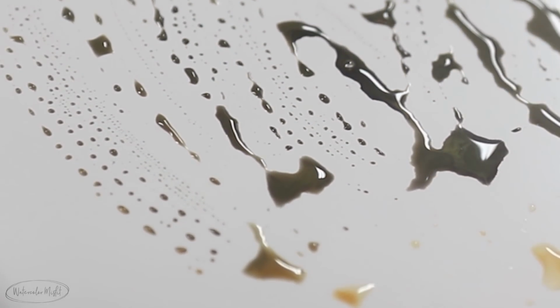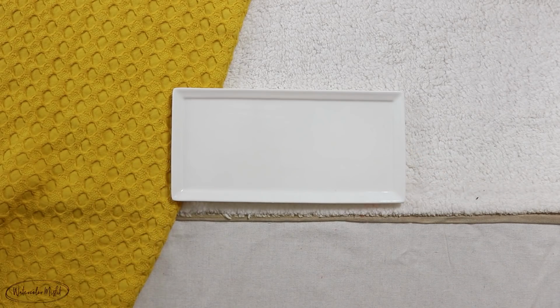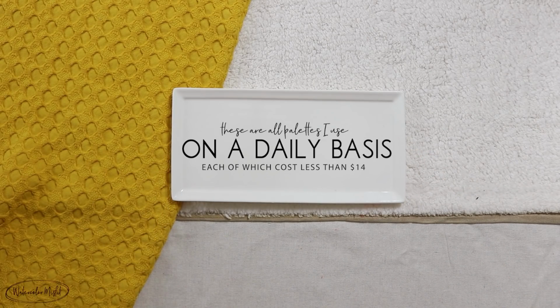Now you're probably thinking, okay, great, Carrie. Now I know what not to have, but at the same time, am I going to have to spend a huge amount of money in order to get a really good palette? Well, actually, I have some exciting news for you.